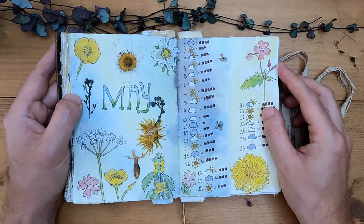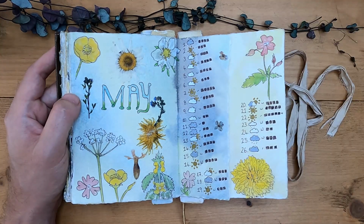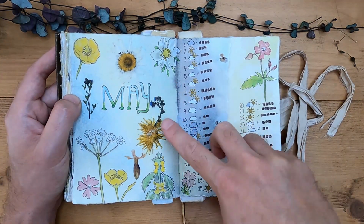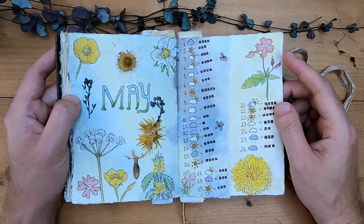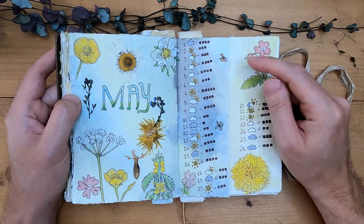And now we're into May, and in this one I just wanted to take a few little flowers that were starting to come up and were the most prominent flowers of the time. So we've got some May daisies or oxeye daisies, some dandelion and forget-me-nots, and then I painted some of the flowers as well. There's some speedwells here that are pressed.